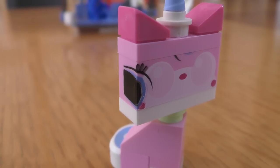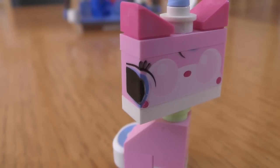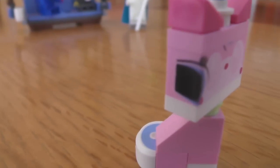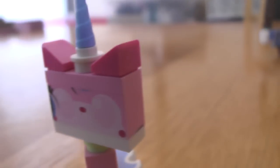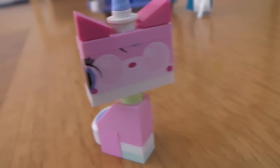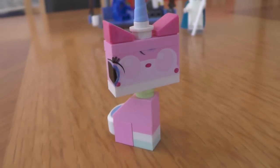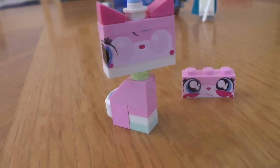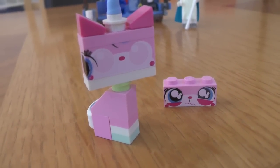Yes, at least in the set I got, Unikitty's alternate face is hideous and deformed, which is very sad for her. She has kind of an eye wrapped around there, and also an eye on the top, which you can just see poking out the top there. And yes, she's in quite a horrific amount of pain, which is why I have to have this secondary sad face, because I'd rather see her quite sad and upset than monstrously deformed.